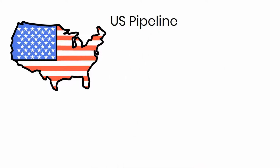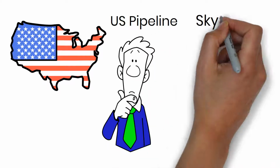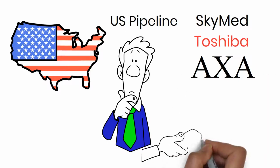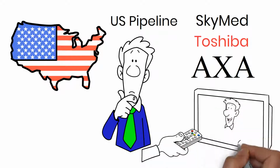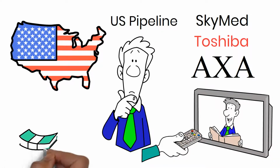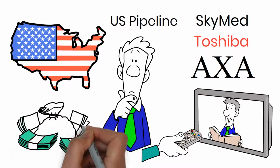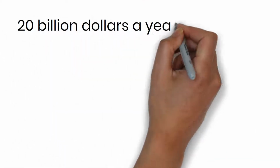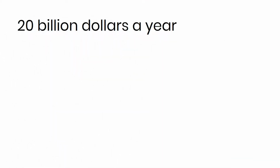The ransomware attacks on the Colonial Pipeline, SkyMed Healthcare, Toshiba, and the insurance giant AXA are excellent examples of how disastrous and expensive ransomware attacks can be. These attacks all made the news headlines, but equate to only a tiny fraction of the billions of dollars collected from victims. Ransomware damages amount to over $20 billion a year, and it continues to grow.